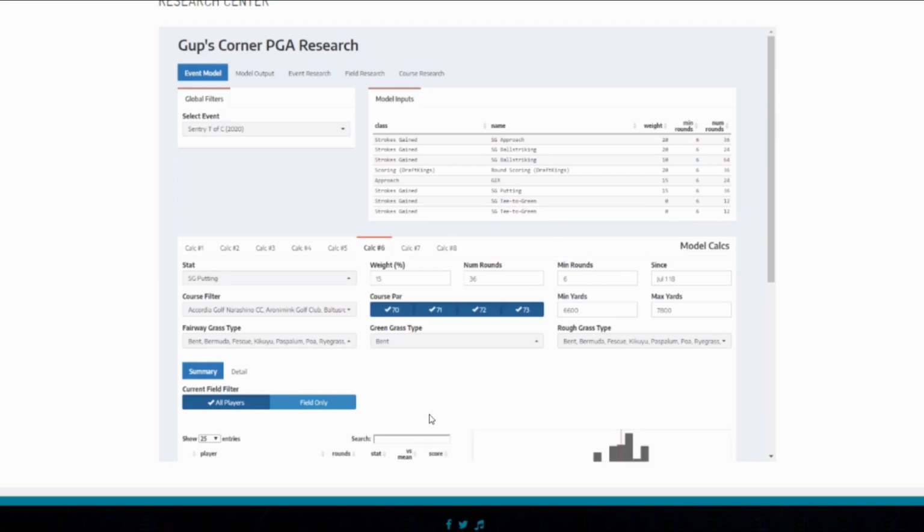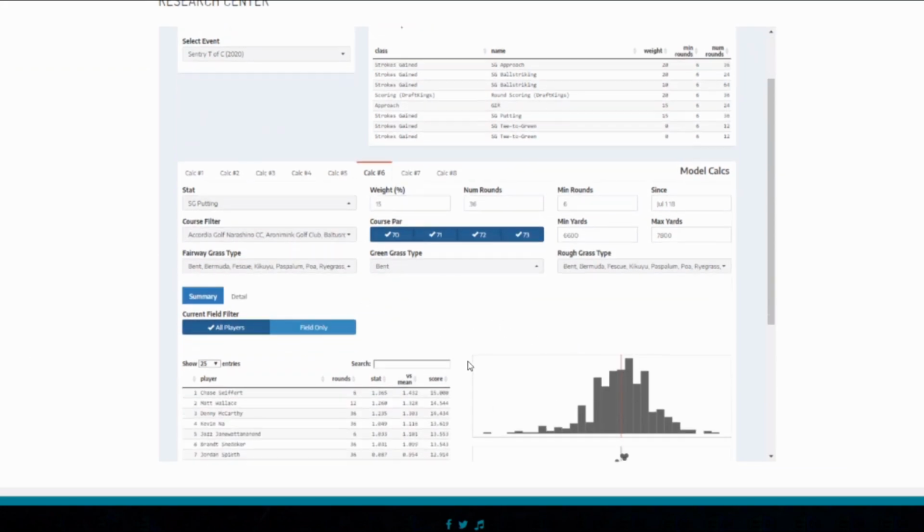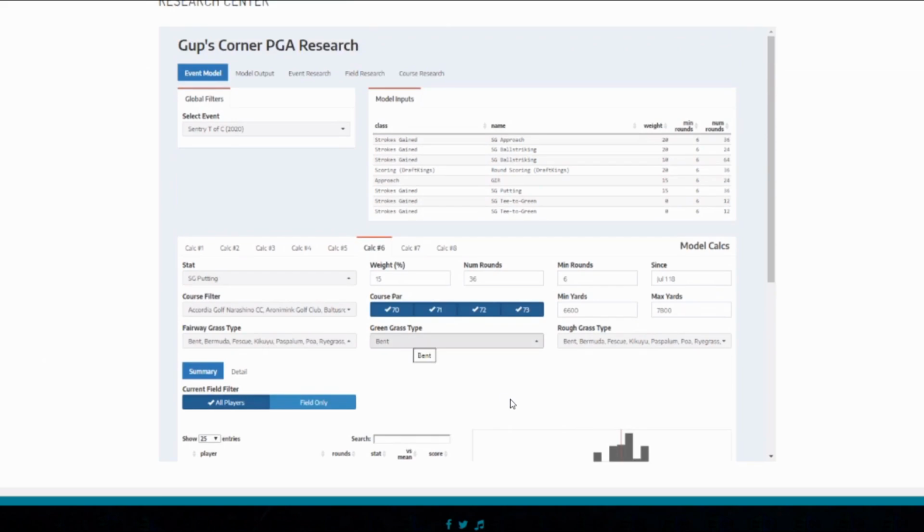So what I like about this is all these other stats were taking all the grass in. So now just Calc 6 is going to only take in. So only the putting stat is looking at the green type. So now I've got my putting in. I'll verify what kind of grass it is. But so now I got 6.